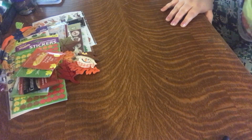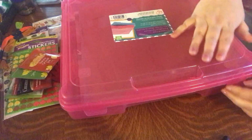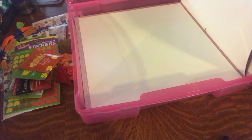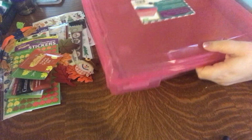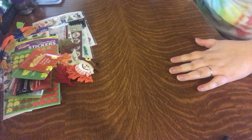I did pull out all of the glitter paper that I had, and if you recall, I showed a while ago, I picked up this scrapbook case just to hold my glitter papers because I don't like glitter going everywhere. And I went through here and took inventory, and I don't have enough. At least she needs silver and white. And I have some silver and I have white. I just don't have enough to do her project, so I'll be looking for those.